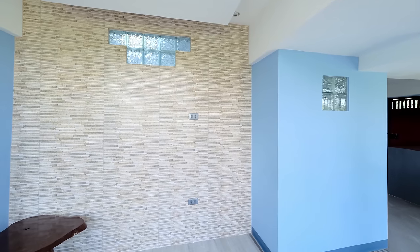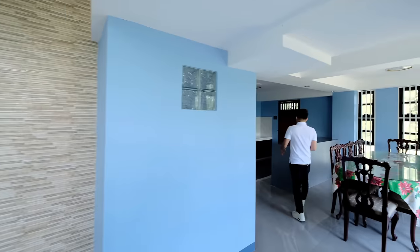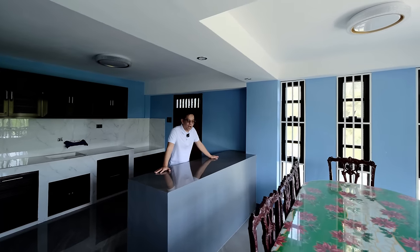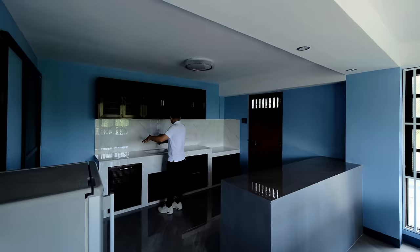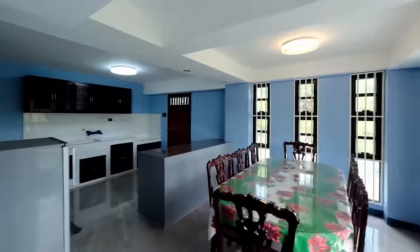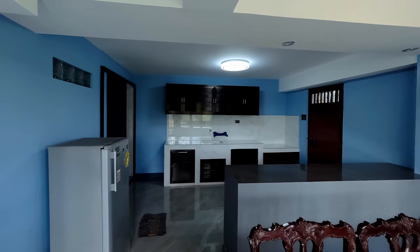Okay, then the wall design, so you have the switches and outlets. And then in here, you have the 8-seater dining table. You have the island counter in here. Plus, you have storage spaces and a straight counter, of course, storage spaces. Then over here, you have a bathroom area. Okay, with sink and a wash water closet with bidet. Now check this one.